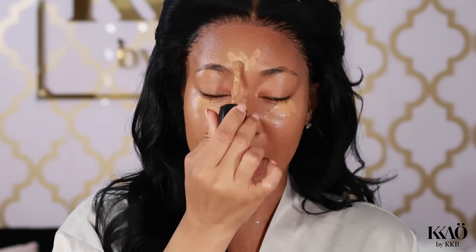And I'm gonna dot some down my nose like this. Dot some on the forehead like this. Guys, we don't need too much, okay? The more you put, the harder it's gonna be to blend. So if you're a beginner, I'd really rather you start out with less than more, okay?